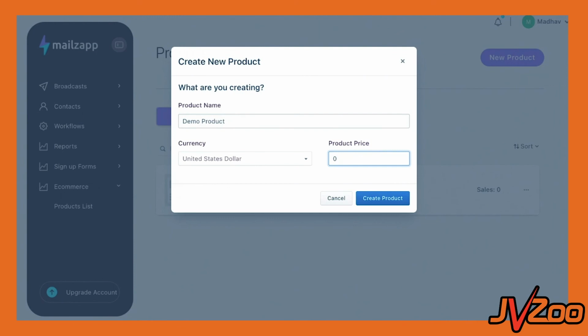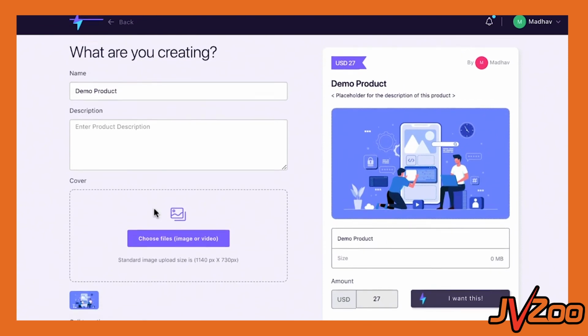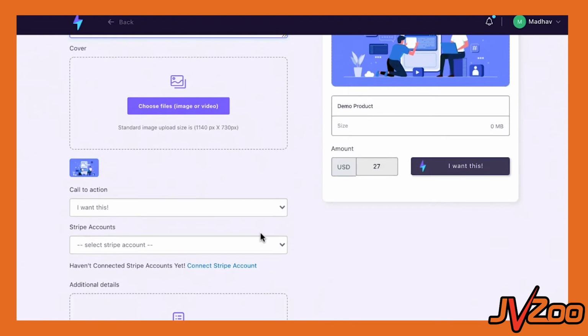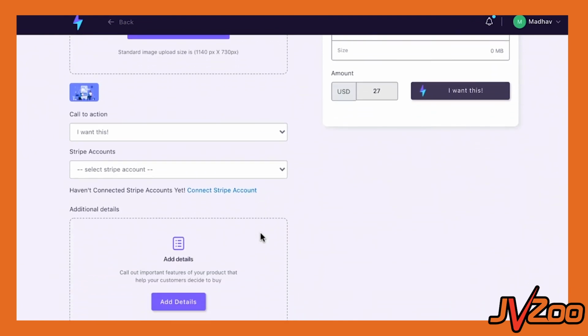You set your product and set your currency. I don't know, this is a demo product. Let's just create it. You can use all that using MailZapp. So here you come. There are 3 steps. You create your product. This is a demo product. Yeah, you'll put in your image here. Call to action. I just want to keep this demo a bit overview type, so I won't do all these steps. I'll just show it to you with the product that's created. You can write your call to action, like buy this, pay, or whatever.